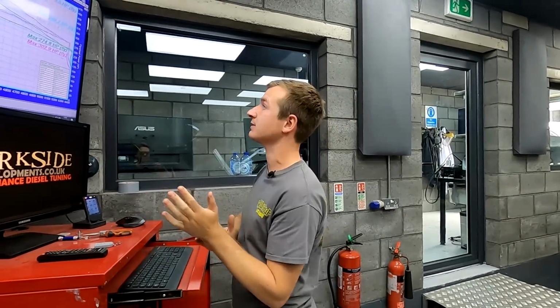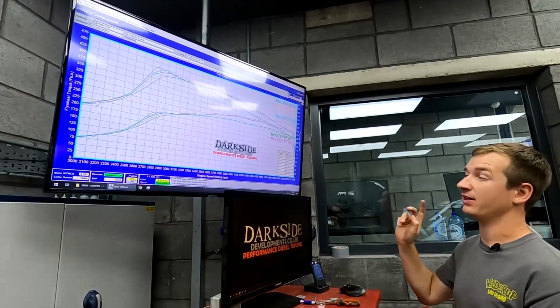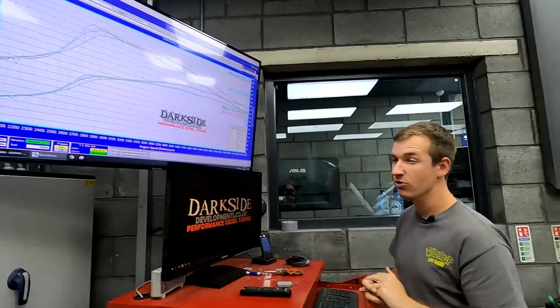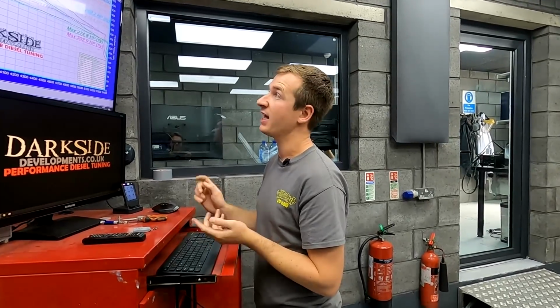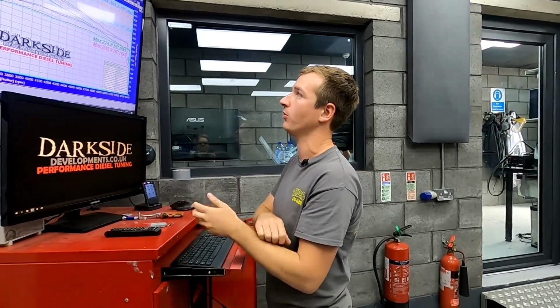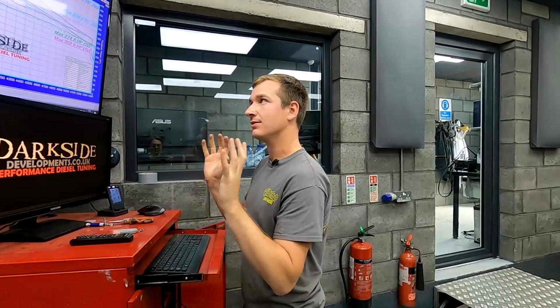So there's a lot of graphs to try and make sense of. But basically, I've not driven it on the road yet, but I'd say on the daily tune it'll be completely smoke free, and on the drag tune it'll probably have a haze at the best. Especially with the MEF on, we're going to have a little bit more smoke, but I'm talking without MEF at the minute. So looking at what we've got here, I'm really happy.